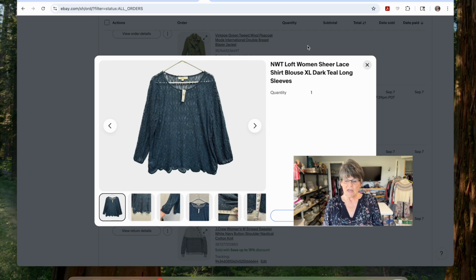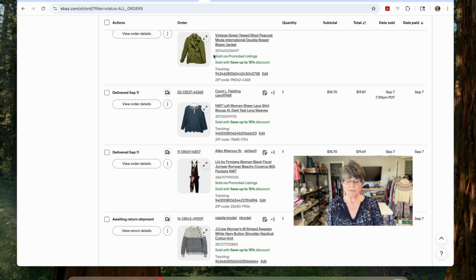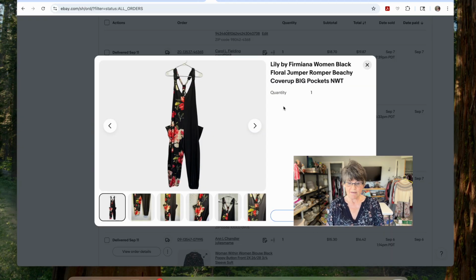This I just got because it was new with tags. So it's a Loft women's and it's sheer. So lacy blouse, extra large. If you stack things on those, new with tags, sheer lace, extra large, long sleeve, those all kind of had some stuff going for it. I knew I wouldn't get a ton, but I paid $1 at my local thrift and it sold for $18.70.